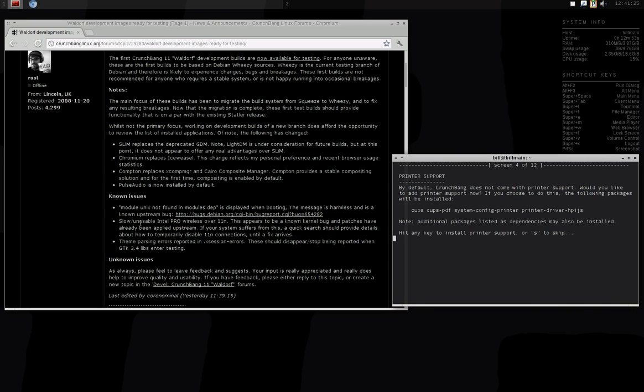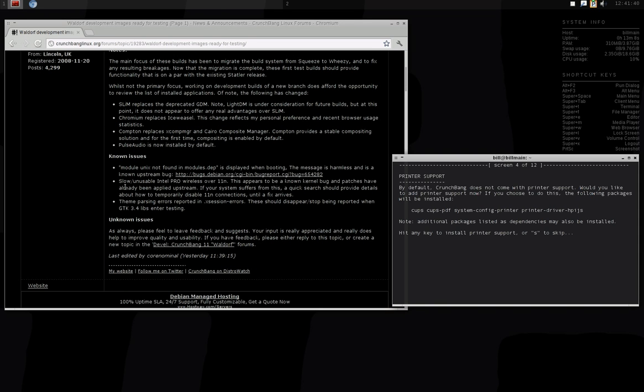Known issues: module Unix not found in modules when booting. He says it's harmless, so that's fine. Slow, unusable Intel Pro Wireless over 11N. So there should be a fix coming in pretty soon, and he's basically temporarily disabled it. Theme parsing errors reported in .xsession-errors. He's saying they'll disappear when GTK 3.4 libs arrive.